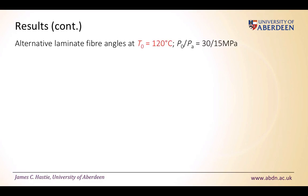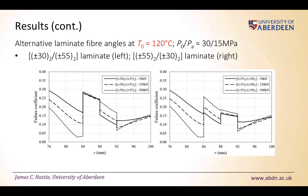Looking at these alternative laminate fibre angles at 120 degrees, as before, we see that 55-degree plies experience an increase in failure coefficient with tension, regardless of whether they're on the outside or the inside of the laminate. Here we can see some big variation in the liner coefficient as well at the high temperature.